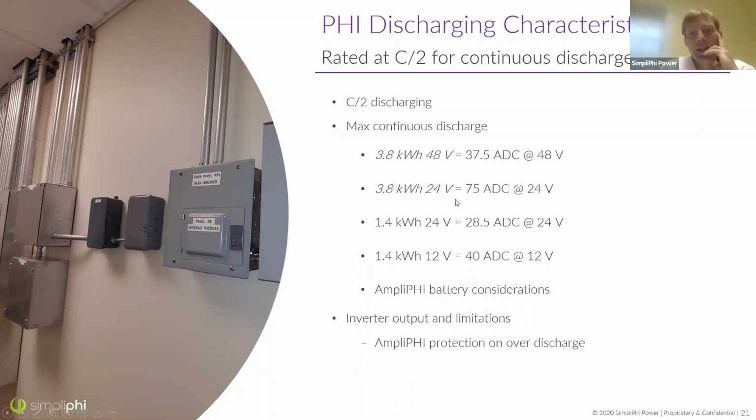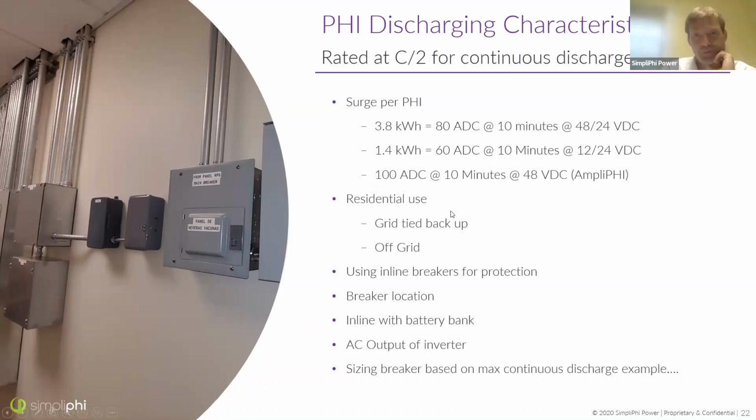Inverter and output limitations, we want to make sure that our inverter is not overly sized for our battery bank. SimpliPhi has protection on over discharge and over rates of discharge as well as a low voltage disconnect built in. So our SimpliPhi battery is the battery with our closed loop communications. Our Phi battery has an integrated BMS in it, but it doesn't have the closed loop communications.